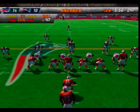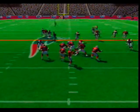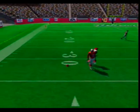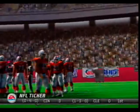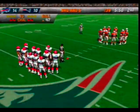Buffalo lines up in a 4-3. He gets rid of it, and he had it and lost it. Incomplete. So they don't get the completion, and the defense got a little lucky there.